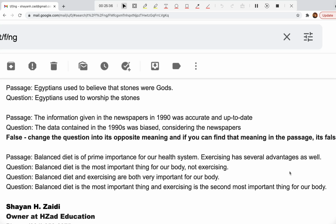Okay, let's get to it. Guys, the answer for all these questions is not given. So if you said not given, good job, congratulations. All of them are not given. All right, so look at this. The passage says the balanced diet is the most important part of our health system. I think all the questions agree. Okay, that part is fine.